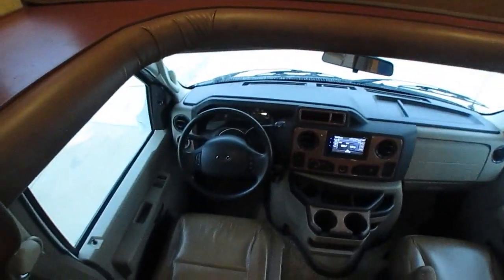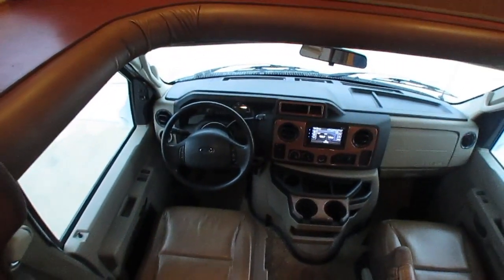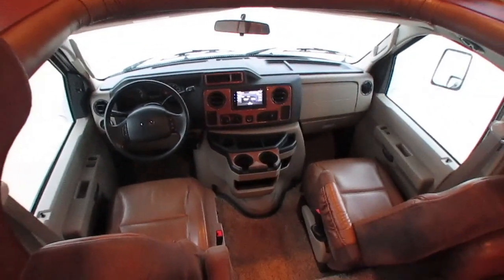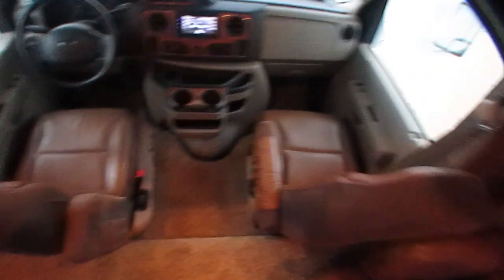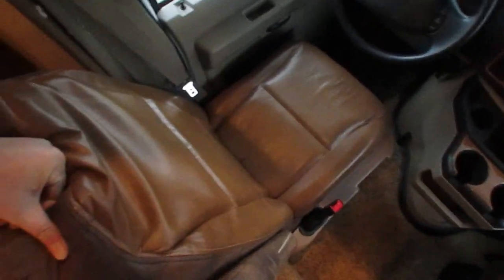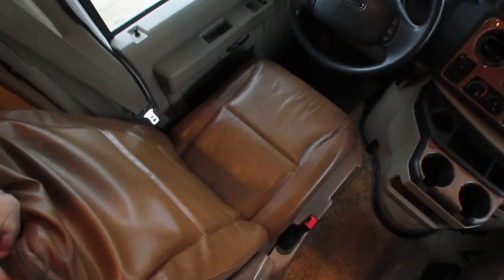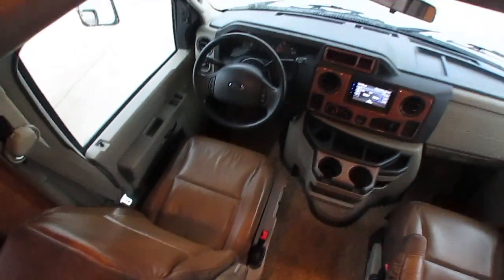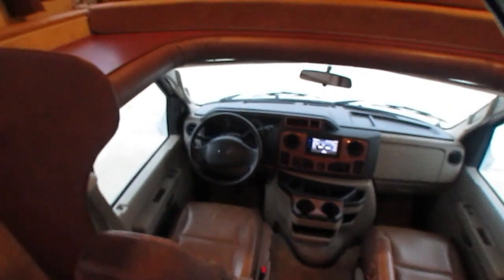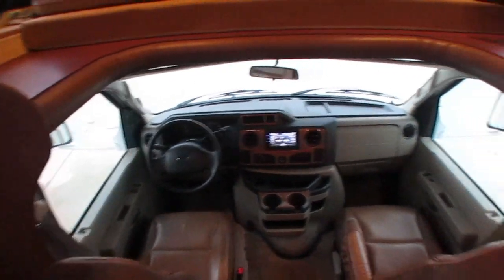Front cab, 21,000 miles, folks. Got the power leather captain's chairs. Got that really nice rustic leather seats. Almost look like a King Ranch seats in the Ford truck. Got the wood grain kit, power windows, power locks.